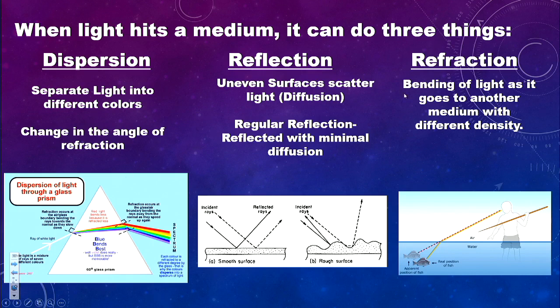It can also refract. Refracting is any time the light bends. If you ever see the example over here of water, if you're walking in the water and it kind of looks like your feet are a little bit off from your body, that's why it's called refraction. As the light goes through that medium, the light is going to bend, so your eyes are going to interpret your feet being in a different position because of that bending of the light.